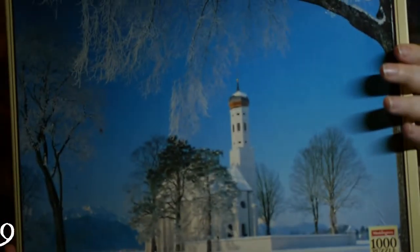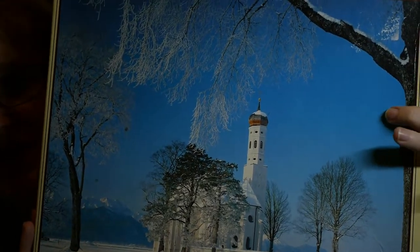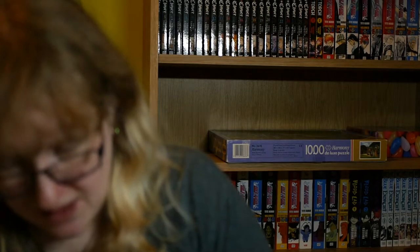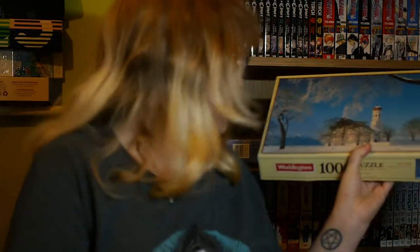This is another one that I got in the same job lot. I might do it just to practice doing solid colours, because that sky is going to be a bloody nightmare. I think it's quite nice. It's not entirely me. Again, that's another 1,000.